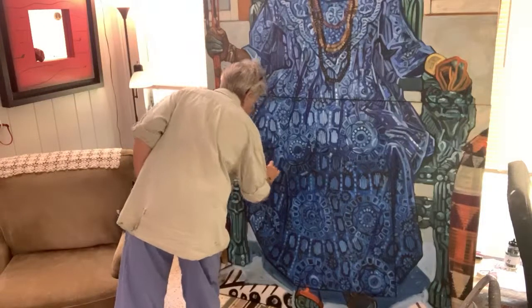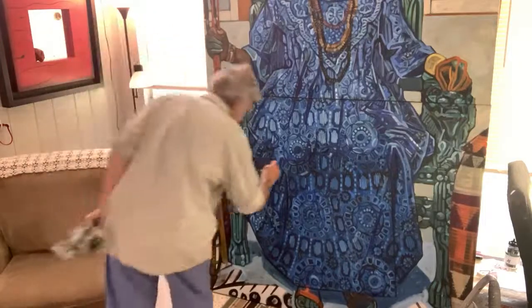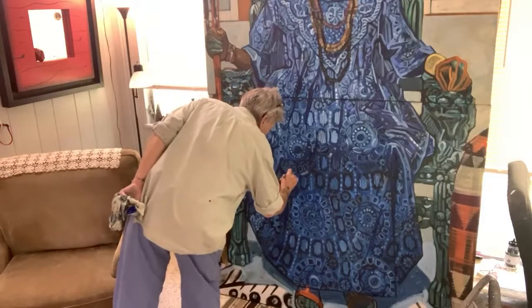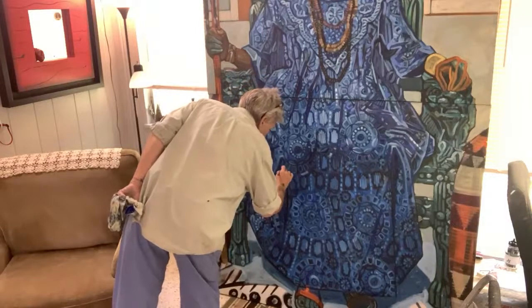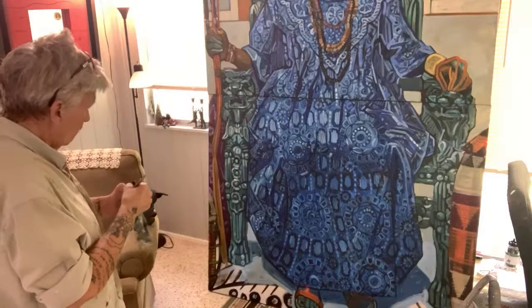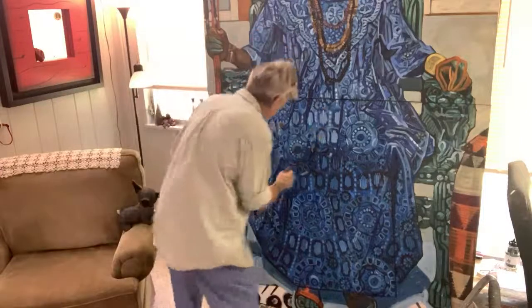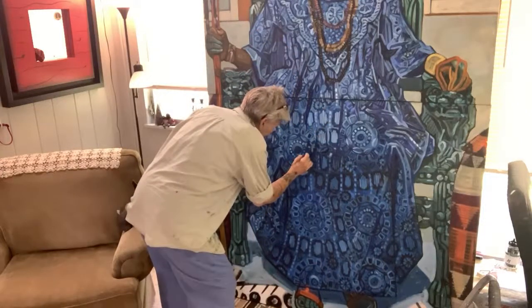I'm just putting in some triangles which indicate slightly some folds, but again, just following through with the cobalt blue. So I tie in this really beautiful cobalt blue that's up above, down below. We're tying it all together and softening.